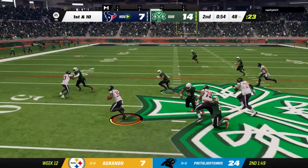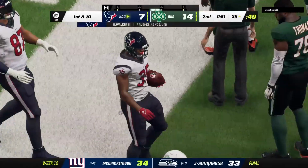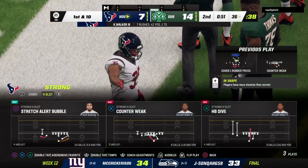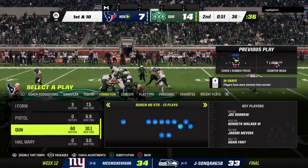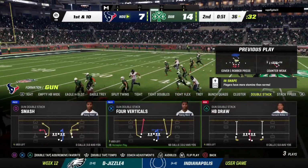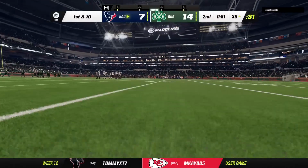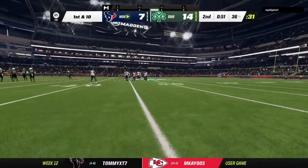On the counter, it's Walker. And some room to work. And he's going to be out of bounds, but not before he takes it inside the 40. 16 more on that one and another first down. So they go pass, now they go run, and 2 plays resulting in really nice pickups. Certainly sounds like a 50-50 deal, doesn't it?